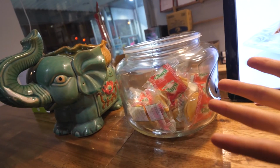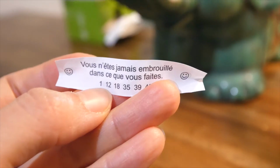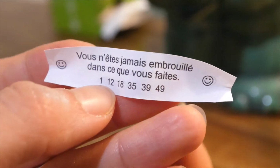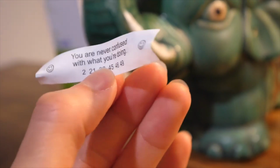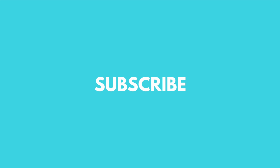We have the fortune cookie jar. Mamio got one. What is your fortune? Vous n'êtes jamais embrouillé dans ce que vous faites. Actually, there's an English translation. You are never confused with what you're doing. That's me. In all honesty, you may not be confused with what you do, but sometimes I'm confused with what you do.